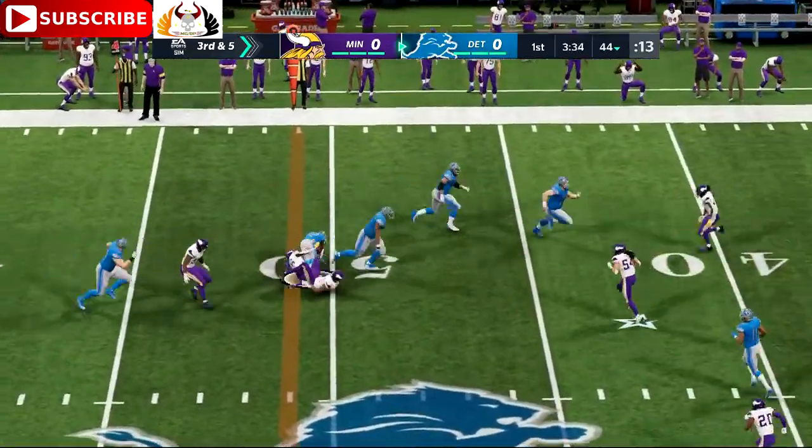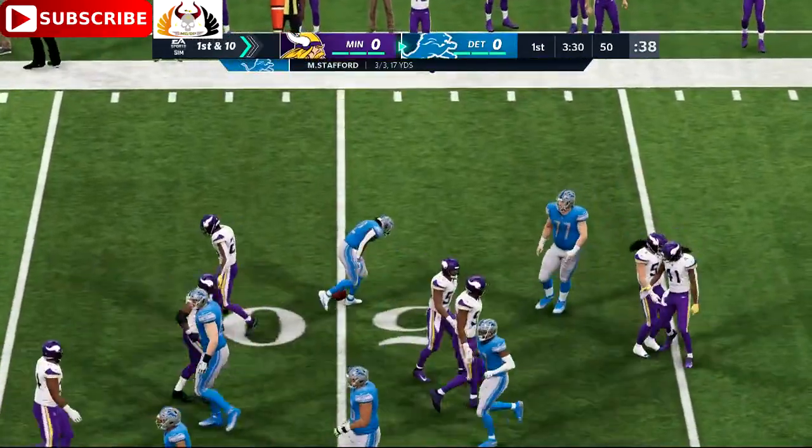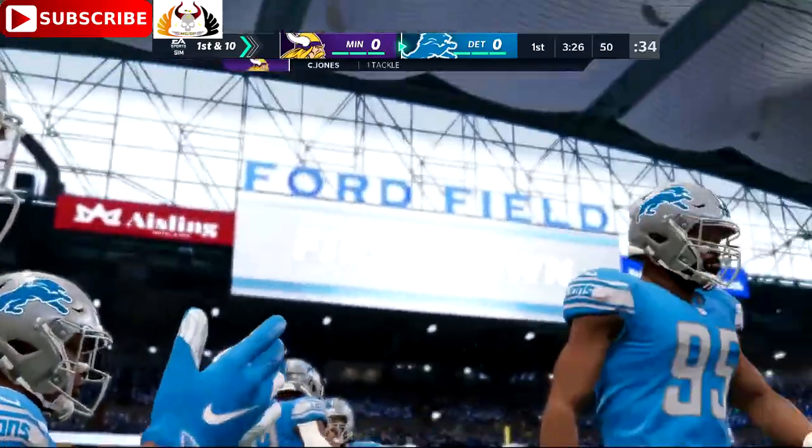Now it's Stafford. That's complete to DeAndre Swift out of the backfield, and he is going to have a Lions first down by about a yard as they find a way to convert there on 3rd down and 5. First and 10.